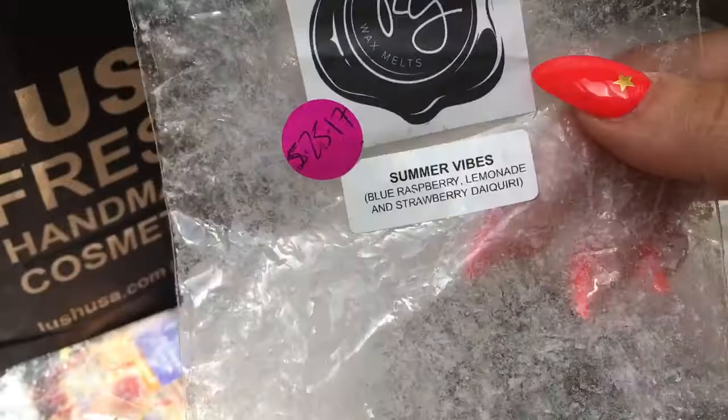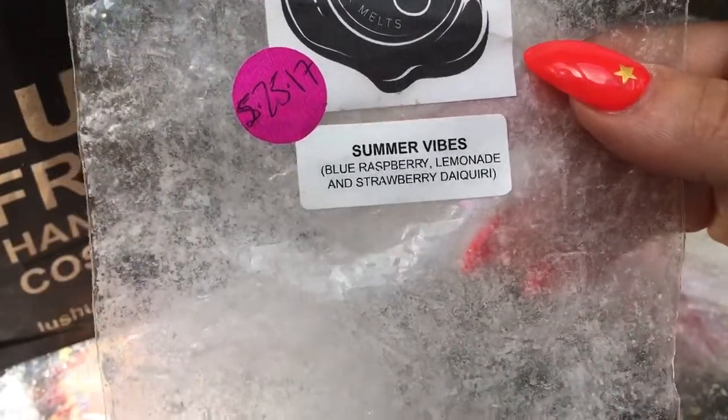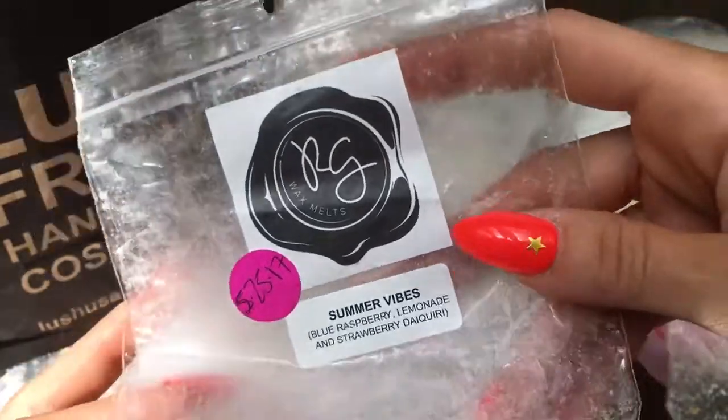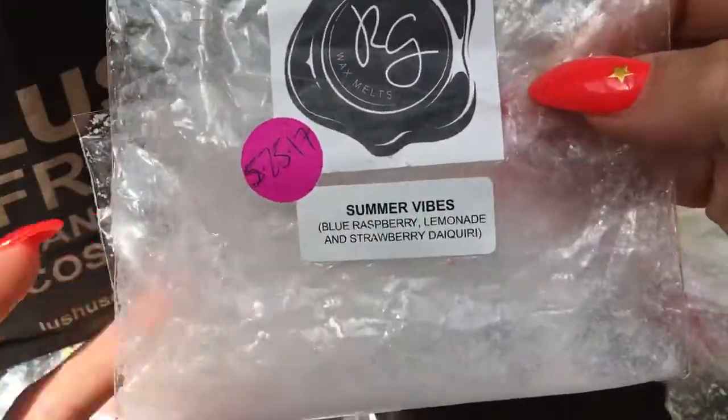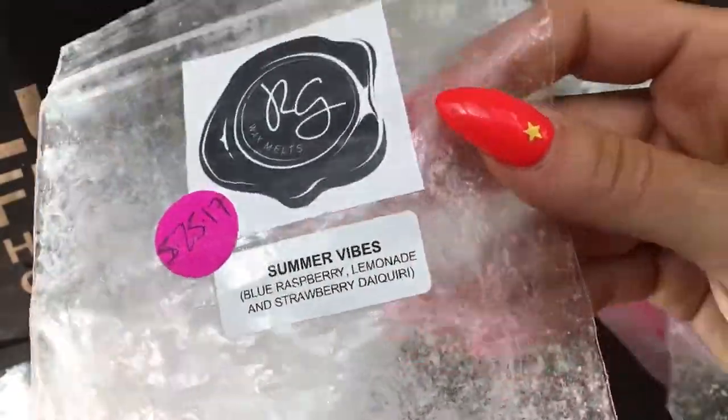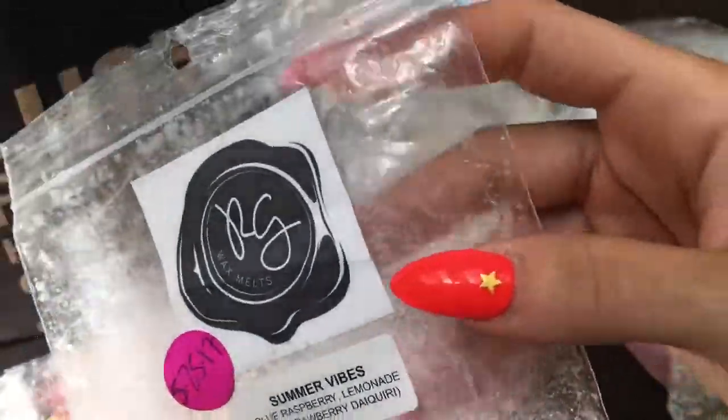Summer Vibes from Rose Girls. Blue Raspberry Lemonade Strawberry Daiquiri. The lemonade is very, very fizzy and very, very dominant. So I didn't get any blue raspberry, and I didn't get any strawberry daiquiri. This just smelled like a fizzy lemonade, which is fine by me.